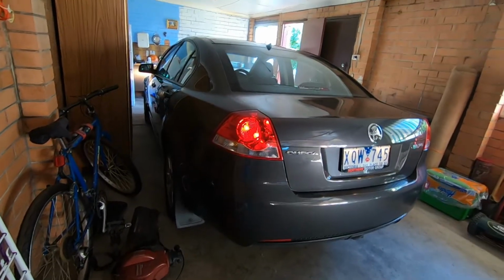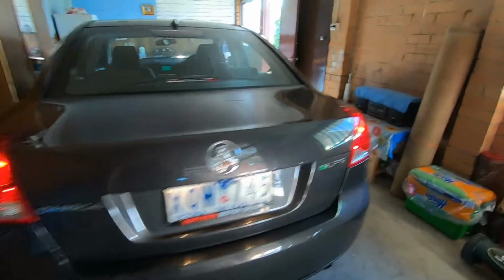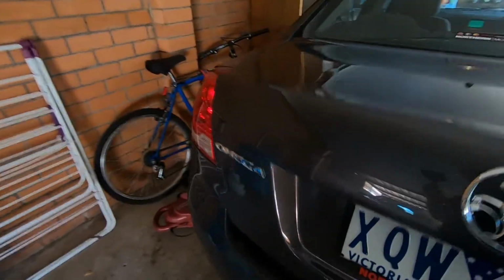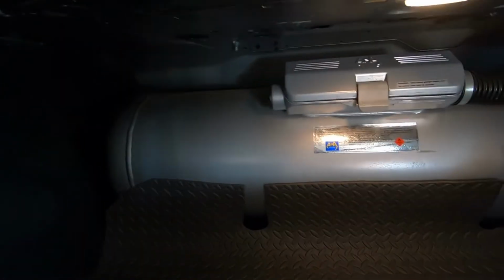But it's dual fuel, as I said before. It runs on gasoline, and it's actually confusing, isn't it? It runs on gasoline, which is petrol, and LPG as well. Now if I can get this, I'll turn it off for a minute. I can open up the boot. I'll give you a look at the gas tank, and that's literally gas.